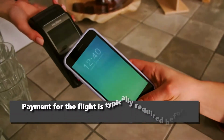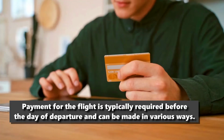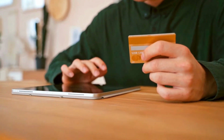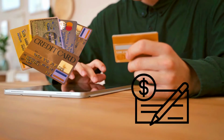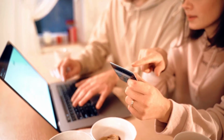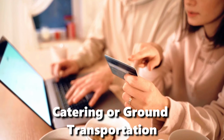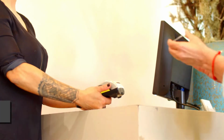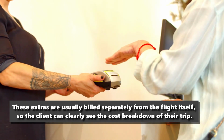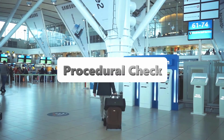Once it is signed, the flight is considered locked in. Payment for the flight is typically required before the day of departure and can be made in various ways. The most common method is a wire transfer, but some companies may also accept payments via credit card or check, depending on their preferences. In addition to the flight cost, any optional extras that the client has requested, such as catering or ground transportation, will be added to the final bill. These extras are usually billed separately from the flight itself, so the client can clearly see the cost breakdown of their trip. Step 5. Procedural Check.